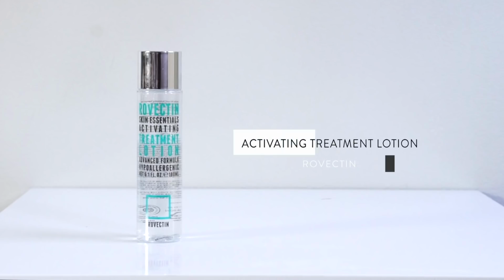I'm really happy that Wishtrend started carrying ROVECTIN, I think only just this year. This treatment, the Skin Essentials Activating Treatment Lotion, was in my 2018 favorites. And at the time, it was a more obscure brand. It wasn't really available in many places. So what initially drew me to this brand is its very unique origins. ROVECTIN didn't start out being available to the general public.